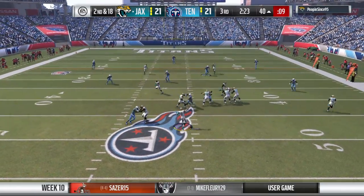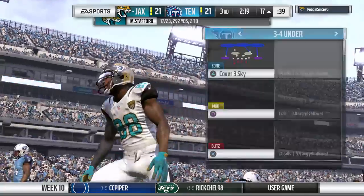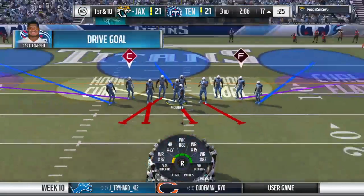On second down, here's Stafford. It's caught right side, it turns. 23 yards on the play. In the red zone this time.